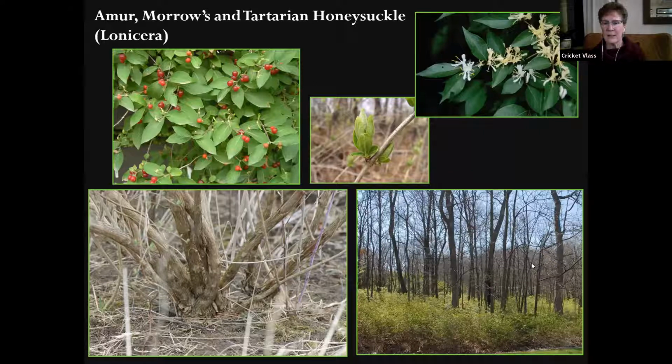And look at this down here. This is an amazing picture because this is an absolute sea of honeysuckle in dense shade in the summertime, but it's taking advantage of the leaves that haven't yet flushed out in the spring, and it gets an enormous amount of its photosynthesis done then, which just shows how adaptable it is. A nice little flower on it, and there's the fruit.